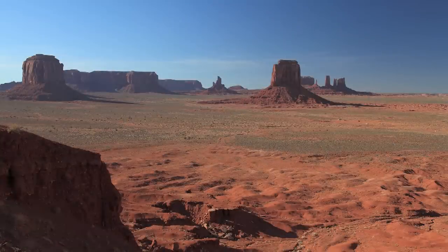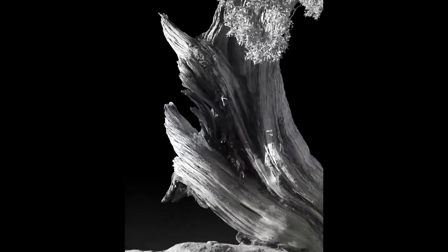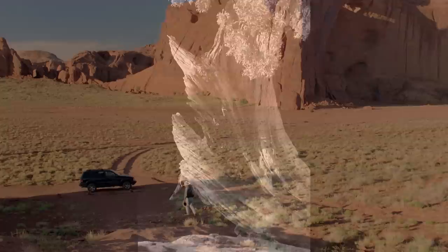I also tend to shoot Artist Point in the afternoon and evening, but you can get great stuff here all day. There are plenty of nice shots just about anywhere. All you have to do is look and find them.